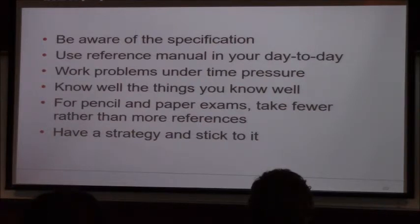I mentioned some of these things already, and it's kind of the same thing. Be aware of the specification. Know what's going to be on the test. It's just like studying for any test, folks. Know what's on the test and study what's on the test. And work problems under time pressure. Keep that 6 minutes in mind.